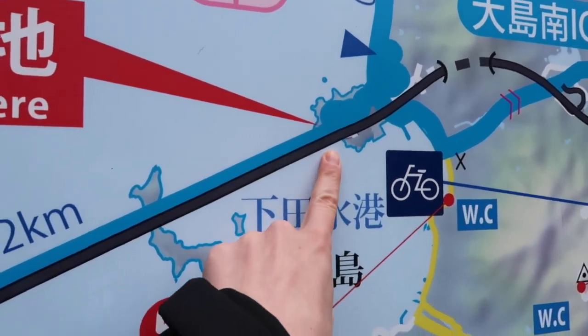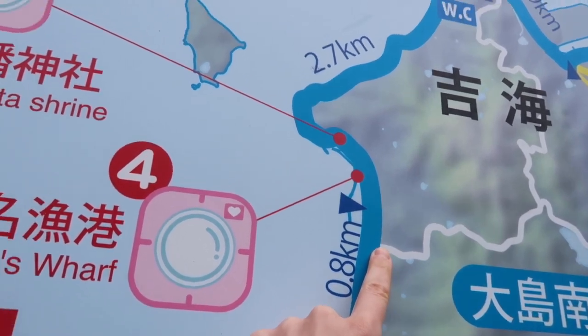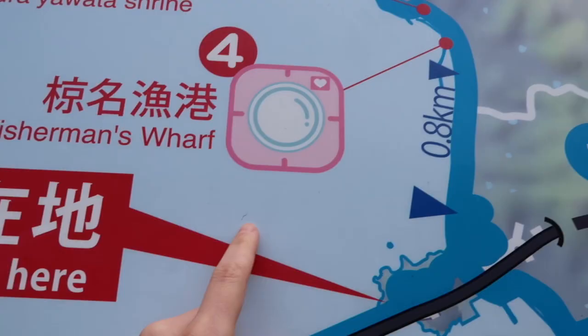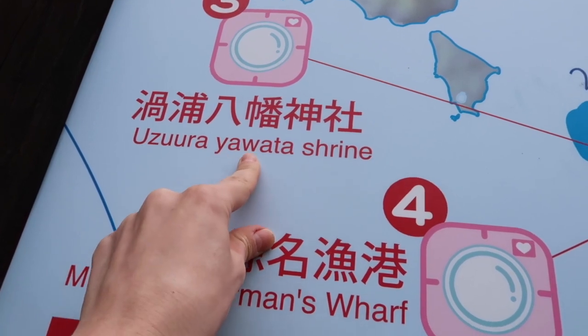Made it to the next island. We're in Oshima and we're gonna take the western coast route. It's supposed to be the best route for seeing the ocean. Apparently this route is boring, don't take this one. But anyway, yeah, we're gonna go to this shrine, Uzura Yawata Shrine.